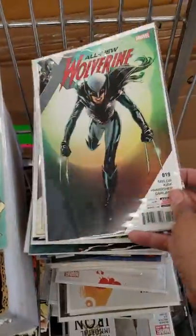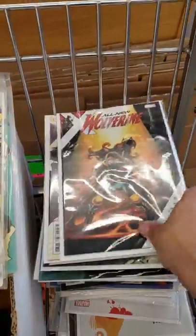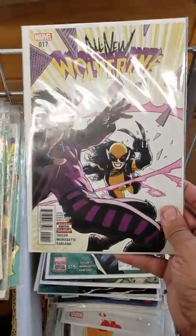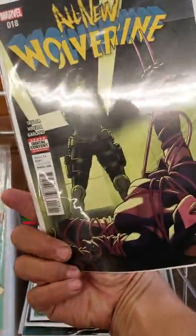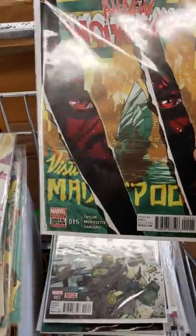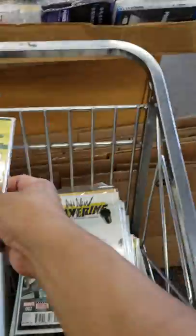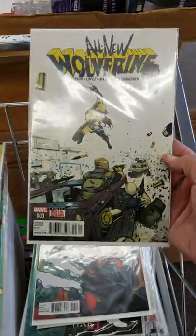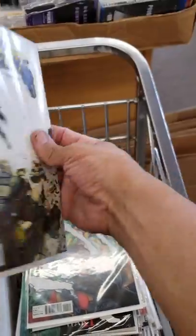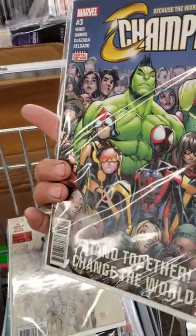183. Okay, you got all new Wolverine. Number 19. Number 20. See, these aren't priced yet, so they're probably going to price these. Number 17 and number 18. This is number 15. And number 16. Here's number 3. And number 4. Champions number 4. And number 3.